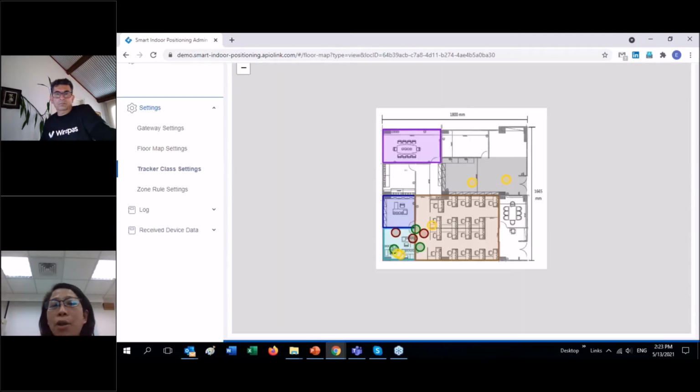And why are there so many colors here? Just like the rule and the special feature I just mentioned, we put all the sensors or all the trackers into different categories. So under each category, you can define the color to make sure that it's quite easy for the management, also for the monitoring. So that's a very special feature, and also we want to introduce it to our customers, so that customers can use our special function and special feature to work with their real environment and real products.